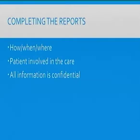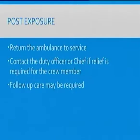So remember, when you complete these reports, be very thorough with information describing how, when, and where the exposure occurred, the patient being cared for during the exposure, and a reminder that all information contained in these reports is confidential. Post-exposure, we need to return the ambulance to service and return to Gray as soon as we can. If a member is going to remain at the hospital and a relief is required, contact the duty officer or chief. And depending on the type of exposure, follow-up care and examinations may be required.